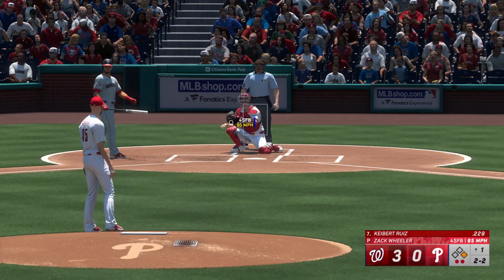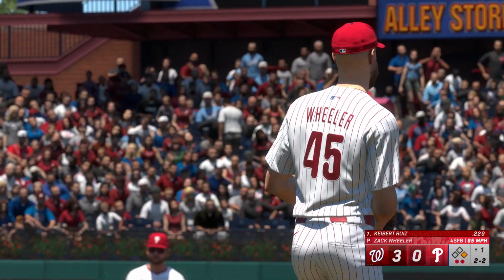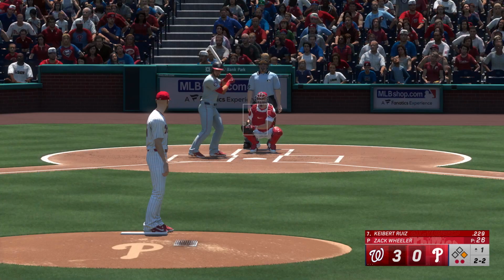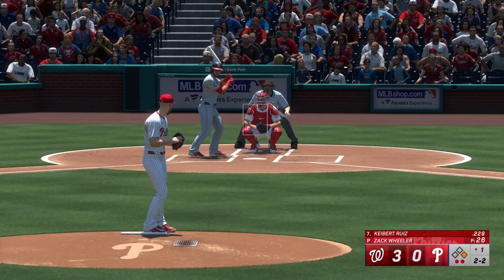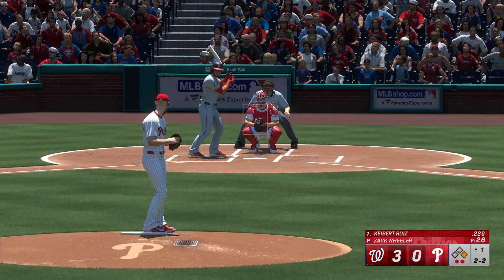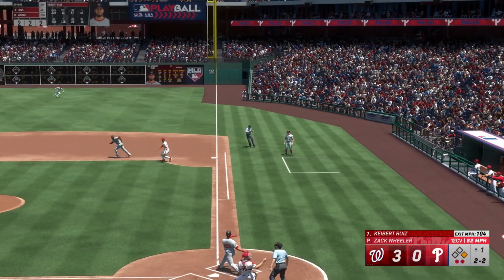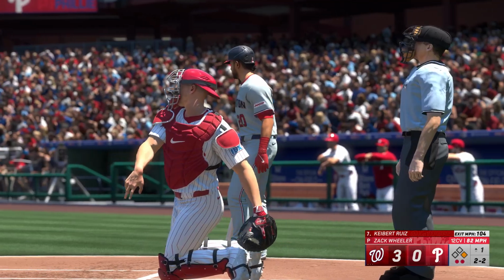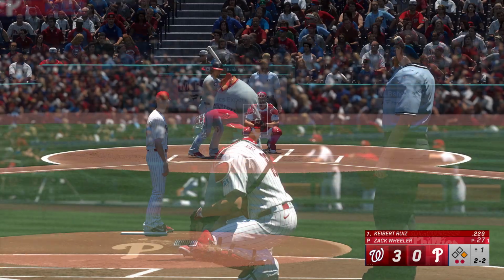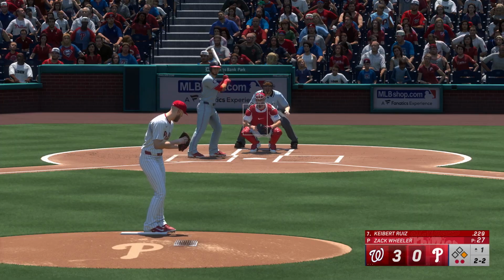Way inside. 2-2. Two outs. Right side. And foul ball. Flew open a little bit with that front shoulder, but was able to slow his bat down just enough to make contact with that pitch. Keep the at-bat alive.